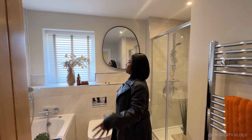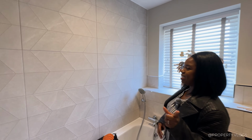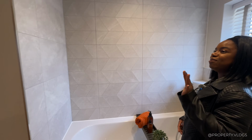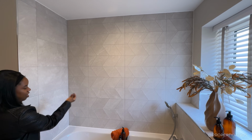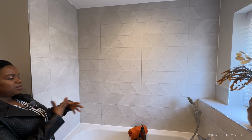So in this case, we've got the full height tiling, and the tiling is beautiful. I don't want to hazard a guess, but it's giving me Porcelanosa vibes. What I'm trying to say is it's a very good quality tile, and it's gone all the way. You can actually pick from the range so you can match across the different textures and different styles, and still they complement each other.